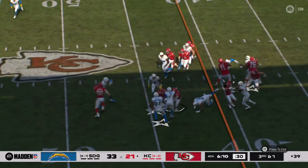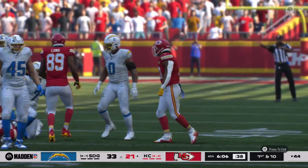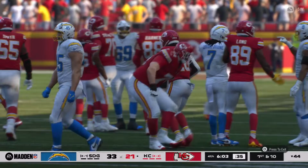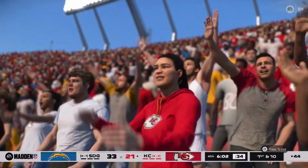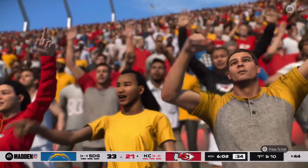They'll try for the first with Pacheco. And he'll get up near the 45. They'll spot it at the 44. 5 yards on the play there as the drive will continue. Kansas City Chiefs. First down.